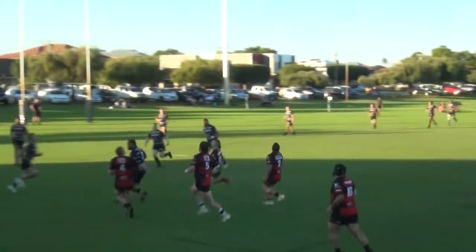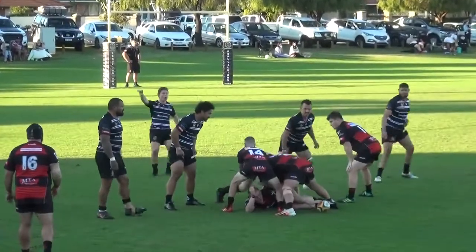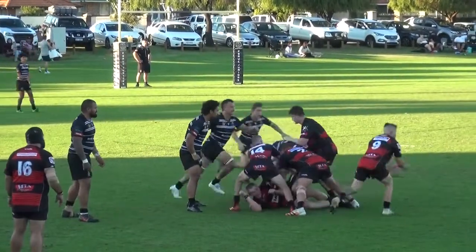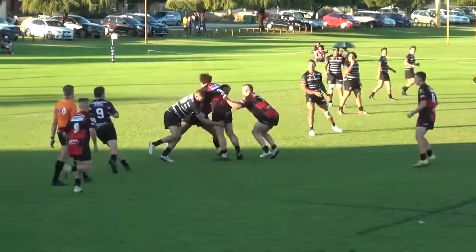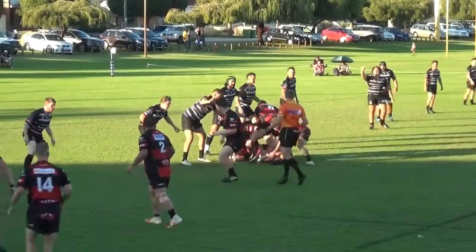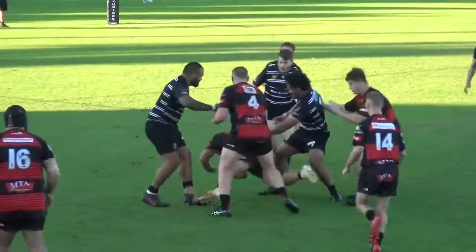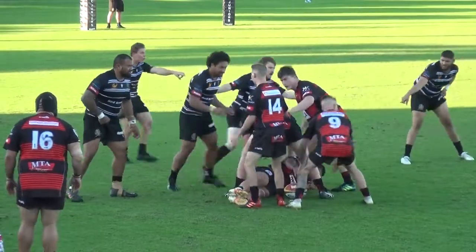Simpkins restarting. Great contest, and Kalamunda managed to win the ball back through Sawyers. Taking that mark, giving it off to Tuiabi. Hold. We are now looking for Sawyers, but they'll go through Tapara first. He's held up.